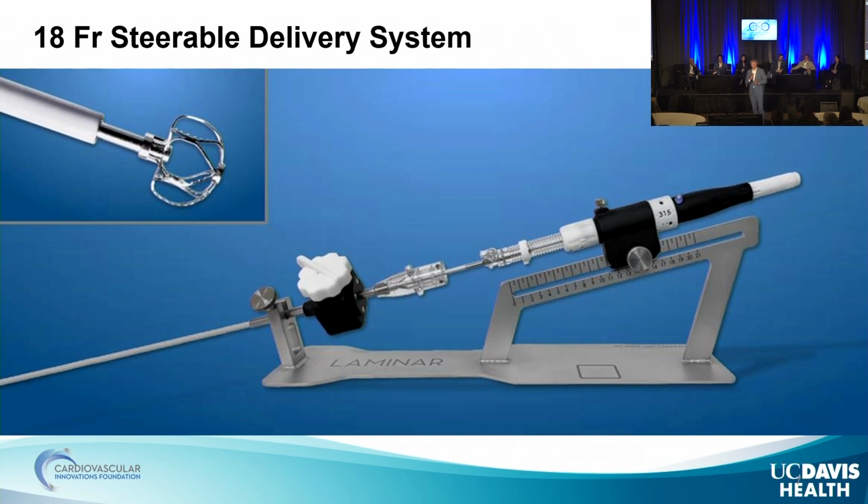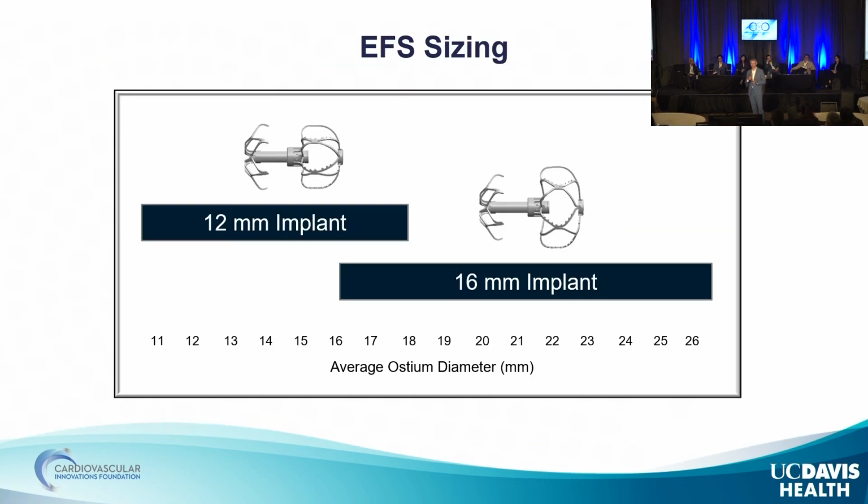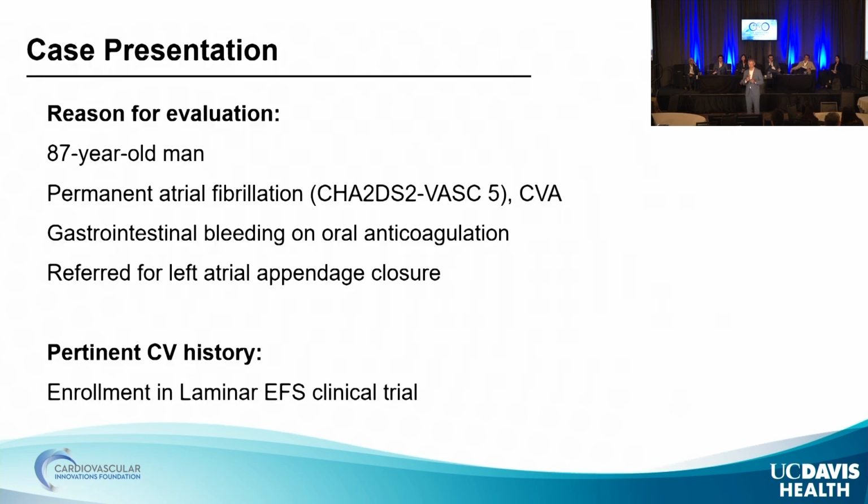So this is the delivery system. There is a stand. There's a steerable guide and a delivery catheter which allows you to rotate and deploy the device, and it's 18 French OD. So for the early feasibility study in the US, we had two device sizes, a 12 millimeter diameter ball and a 16 millimeter diameter ball. We will have two additional sizes in the pivotal trial.